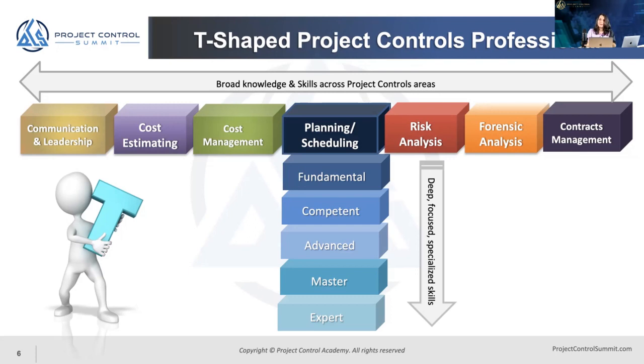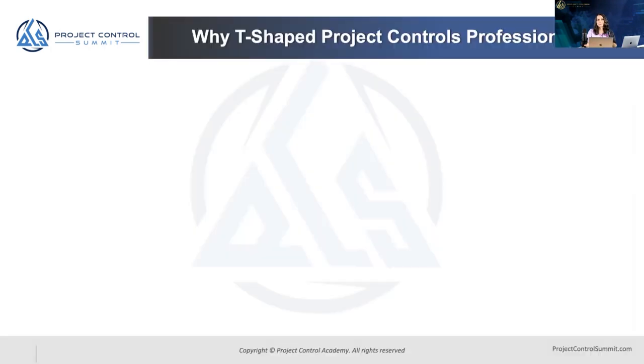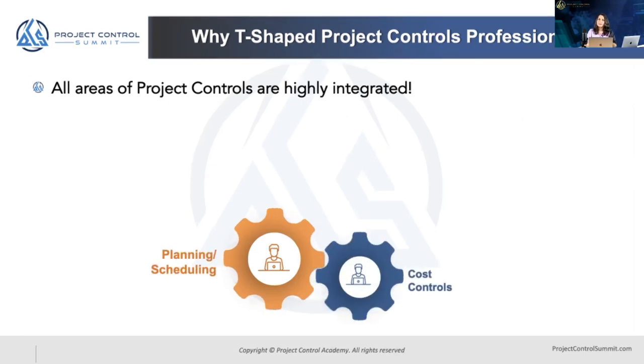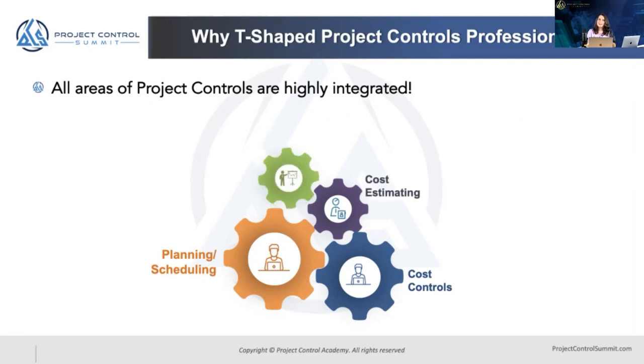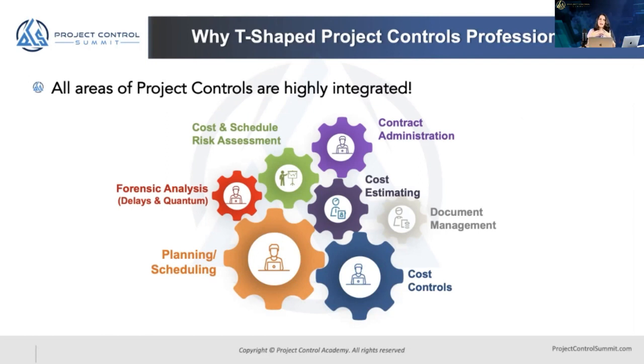So that's really what we are encouraging you to do. But why really I'm saying future holds for those who are really T-shaped and have a broad knowledge on all topics of project controls. So first of all, as you know, project control, all the areas are highly integrated. I know integration is a challenge. We've already talked about that a lot in every presentation. And I believe one of the challenges beside the tools and technology to make that integration is us. Perhaps we don't have the right skill sets to create that integration. We don't know really how to integrate cost with the schedule, how to integrate risk with our schedule and cost, and the list goes on and on. So these are different areas in project controls, and I show them as gears because they're highly integrated.